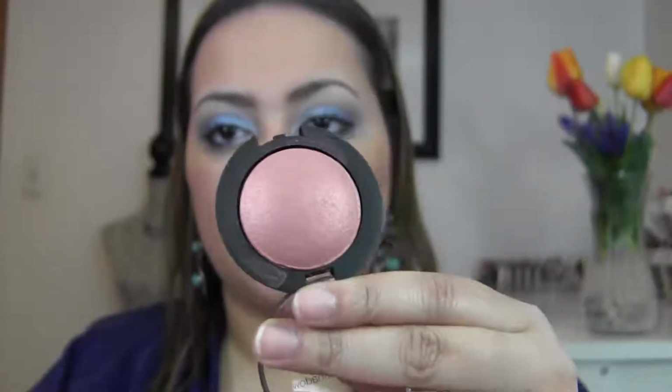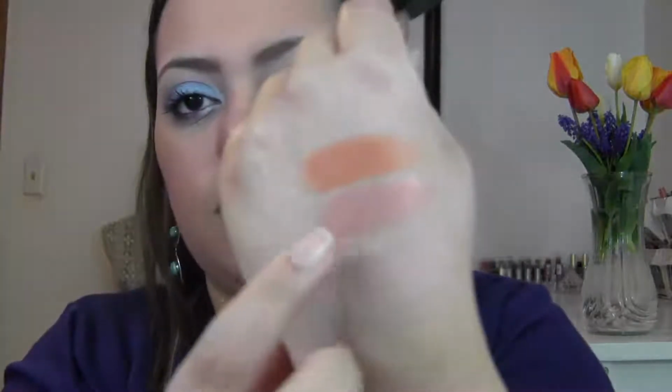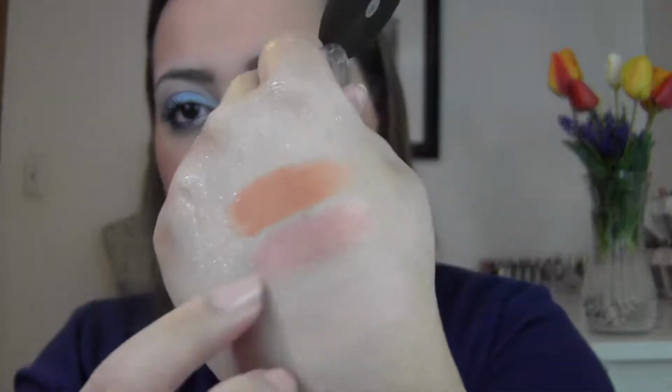Okay, so for single shadows, I actually color coordinated them. So I have some corally, orangey kind of shadows to share with you. So the first one is a Baked Elf shadow in the shade Pixie. And it looks like this. I think that these colors are perfect for both the spring and the summer. Here it is right in the middle. And this looks even more beautiful when foiled.